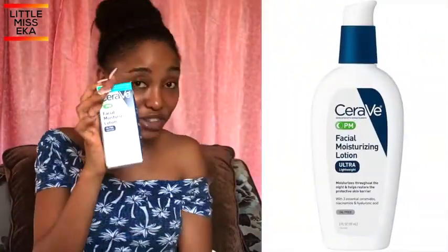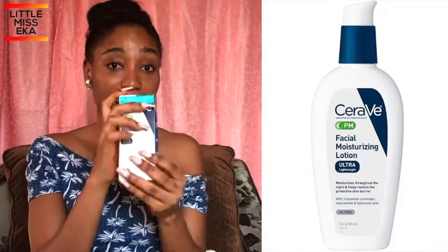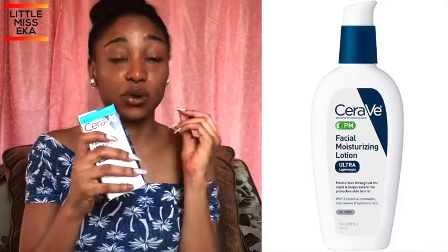So finally, moisturize. Now, I don't really moisturize in the morning with normal moisturizer. If you are the kind of person that wants to moisturize in the morning, a very good brand is, I don't know how to pronounce it, CeraVe. It's a really good brand, especially for people who deal with acne. Now you have to check if it's for oily skin or for dry skin. This is for dry skin.